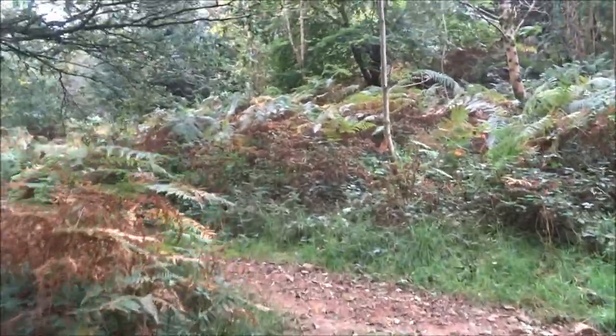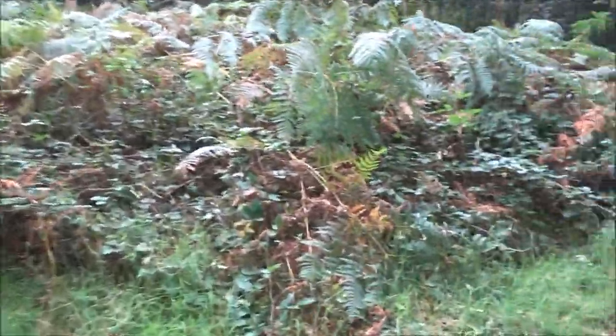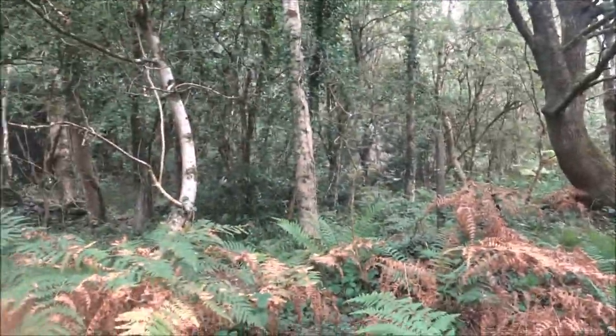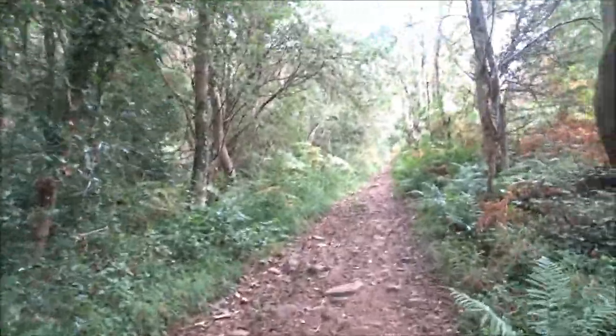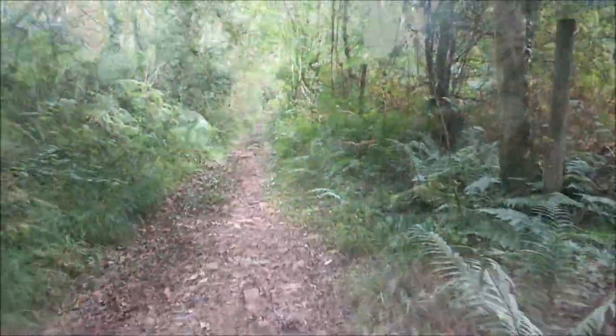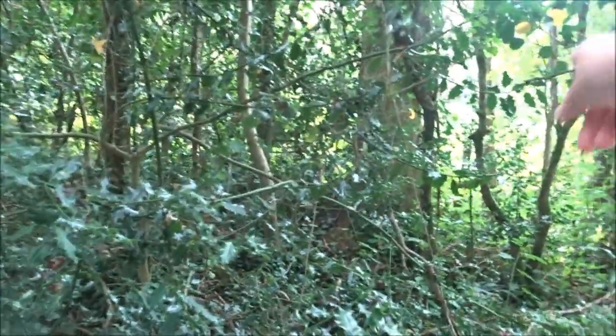Do you want to go on this bit? It's softer. Let's have a look. Oh, I don't know. No, because then we miss the lime kiln. It's softer walking that than this hard stuff. Right, I'm going to turn off for a minute. Right, so I've come up that track. The other one's not far away, it's just behind these bushes here and it emerges just round the corner there.